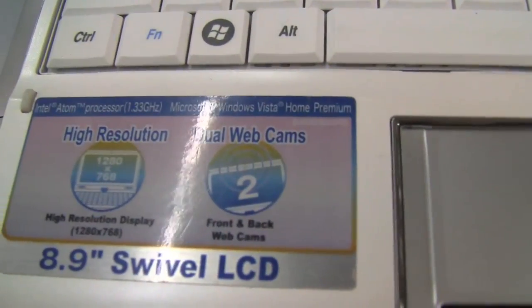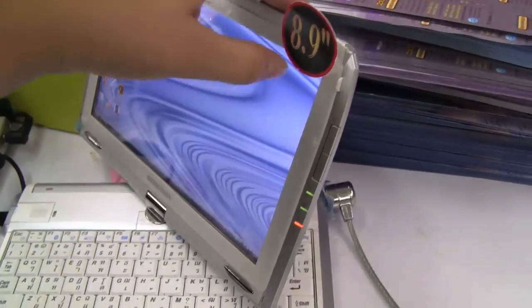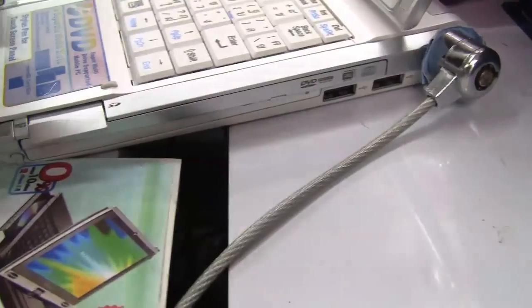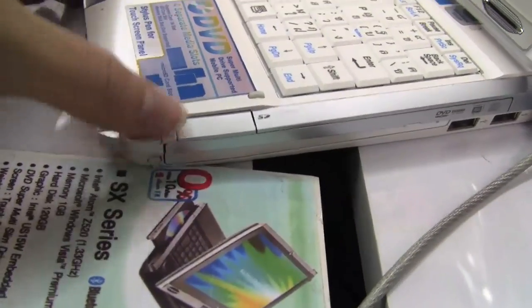So it's got a high resolution of 1280 by 768. It is swivel. Ports, we have a DVD on the side, 2 USBs, there's your SD card reader right there. There's your micro SD.